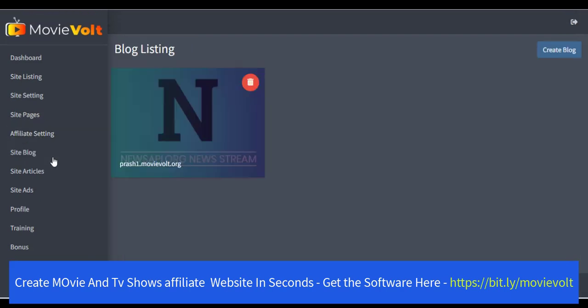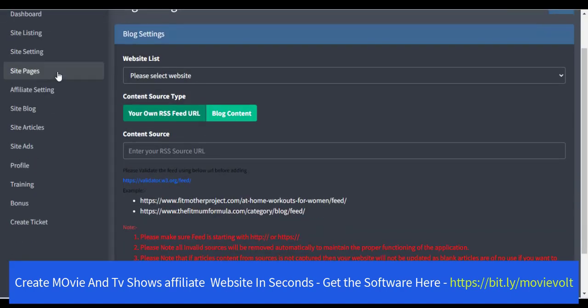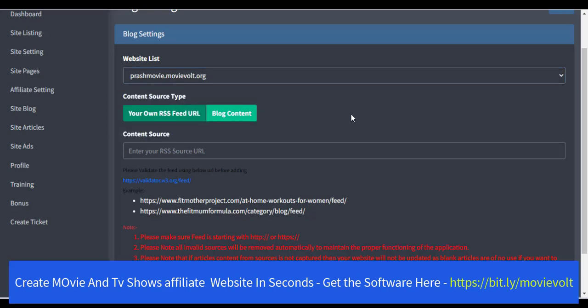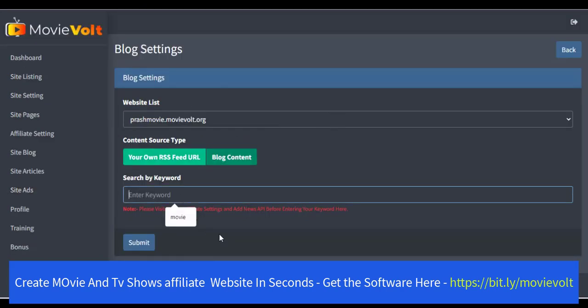Next thing is the site blog. Now you can create your blog. Remember, you have a lot of websites out there. For whichever website you are working on, you have to select it. You can use your own RSS feed URL, or you can write your content out here, insert keywords and start. So you can create blogs, and you have the site articles.